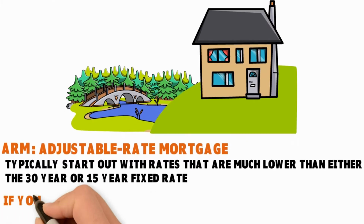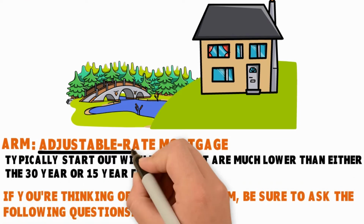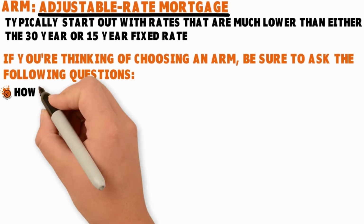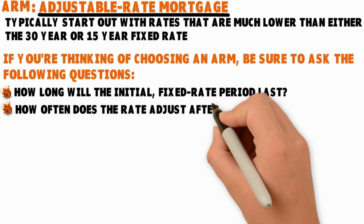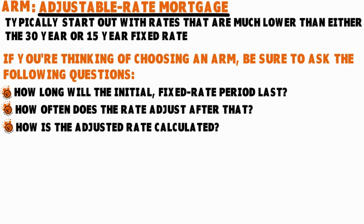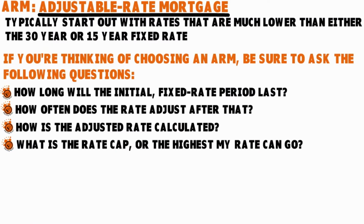There are certain things you need to think about if you're thinking about choosing an ARM. Again, ARM stands for adjustable rate mortgage. Be sure to ask the following questions: how long will the initial fixed rate period last? How often does the rate adjust after that? How is the adjusted rate calculated? What is the rate cap? Or in other words, the highest my rate can go. It is very important. Those 4 questions will help you decide whether or not it is a good decision.